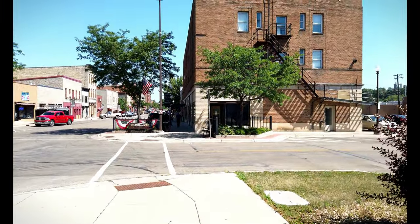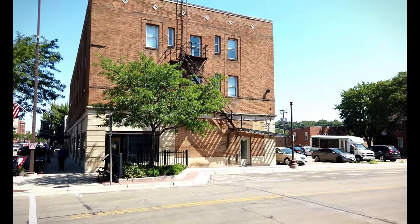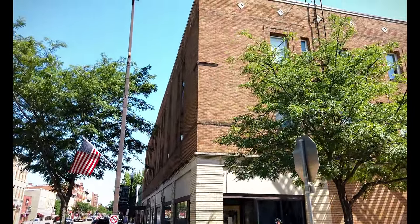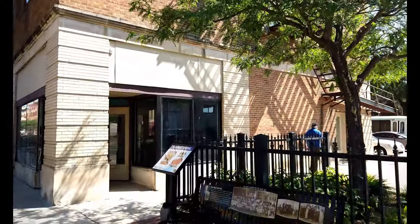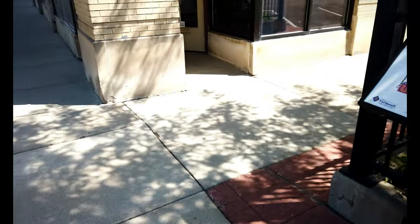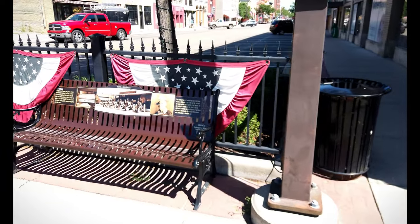Most of our walk today is going to take place in downtown Faribault. This is a historic commercial district that has remarkably well-preserved buildings from the late 19th century and early 20th century. All of the buildings in the district were constructed between 1870 and 1900, and they provide a visible link to Faribault's period of great commercial development and economic independence.